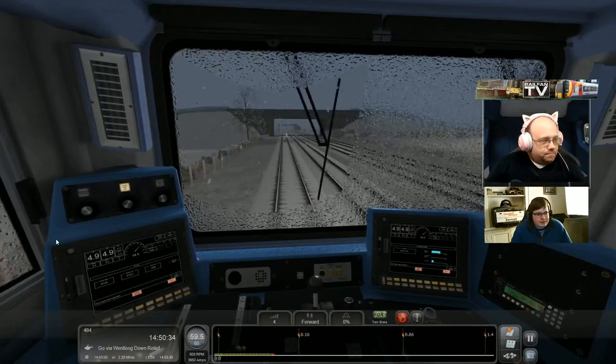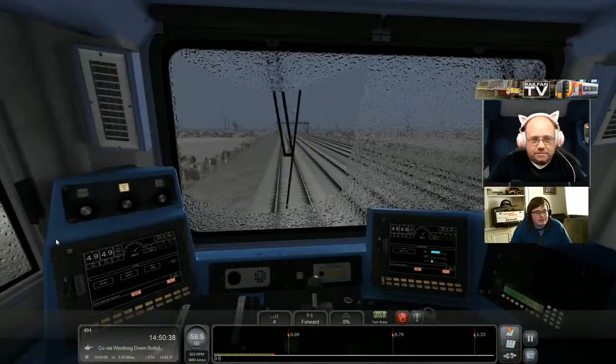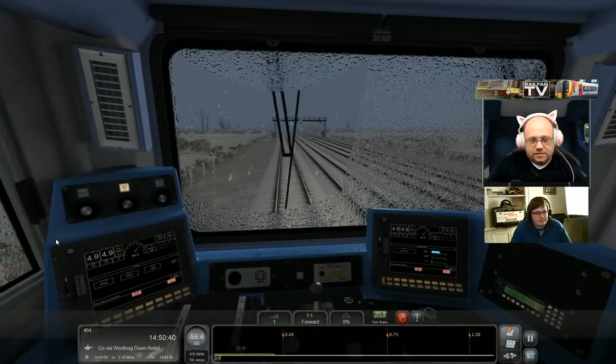Boneyard said, I've recently learned how to spot upcoming speed restrictions without the HUD. Excellent. Well done. That's very good.